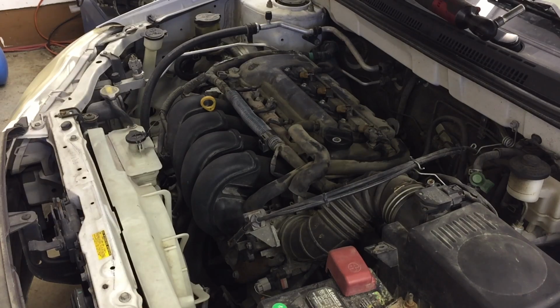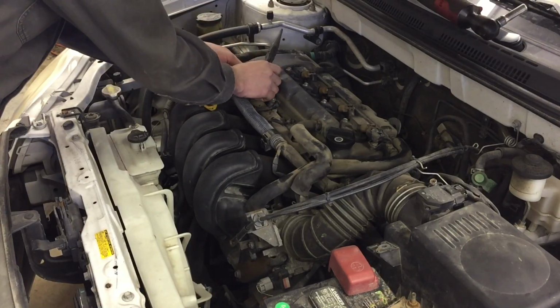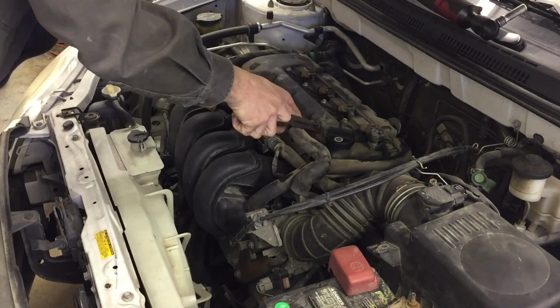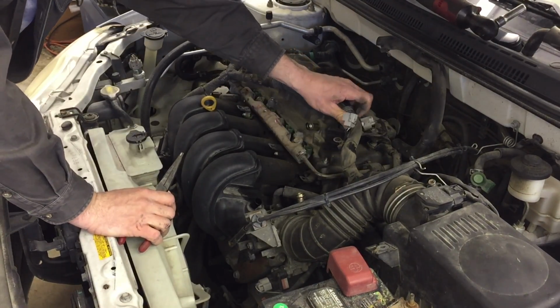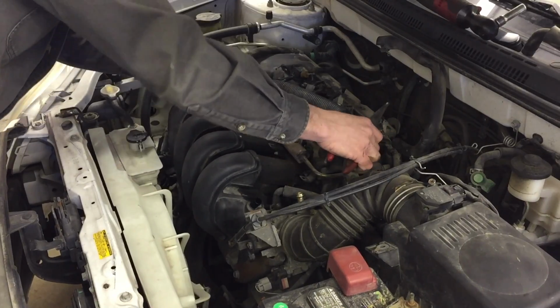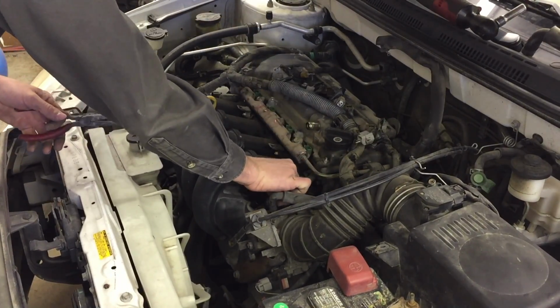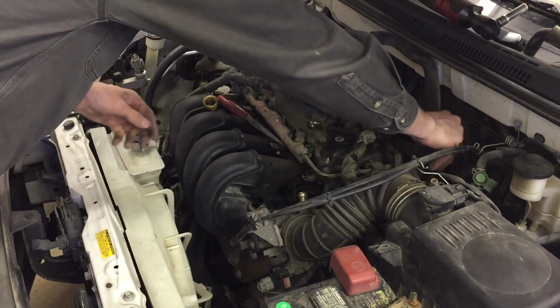So let's go ahead and pull the intake manifold off. A few things need to come out of the way. We need to get this wire harness out of the way here. So we'll disconnect all the fuel injectors, disconnect the crankcase vent, disconnect the vacuum line, and tuck it out of the way.